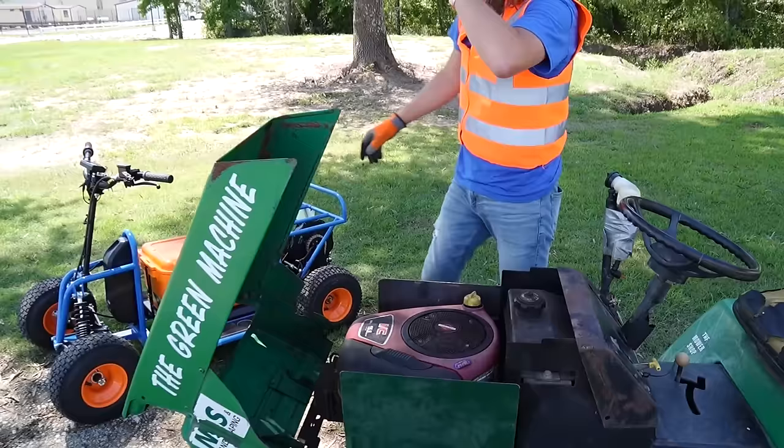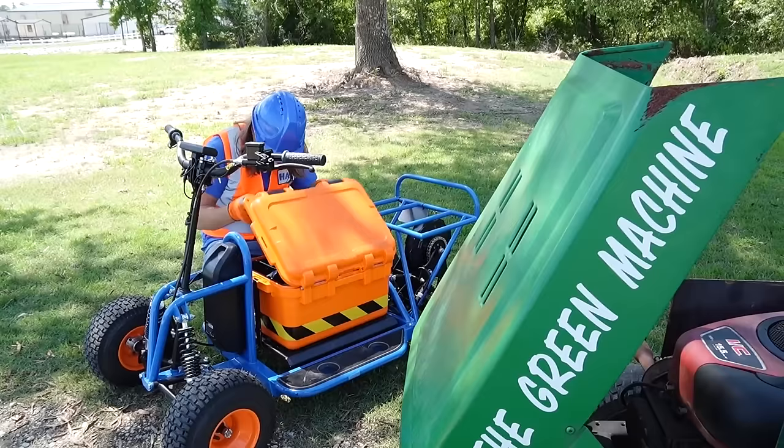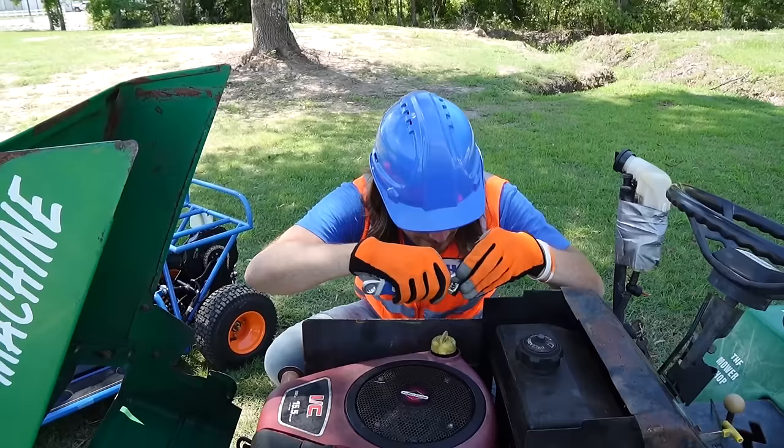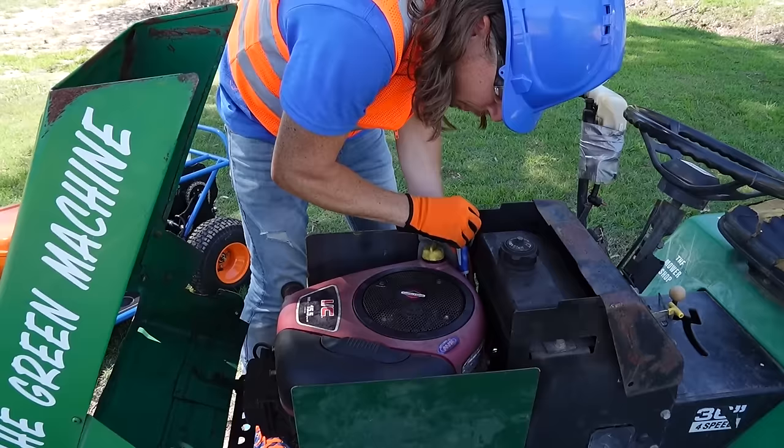To the ATV, to get a tool. All right, let's see here. Oh, here we go. Got it. It's my wrench. All right, here we go. Let's reach right down in here and see if this is what it is. Ugh, I've got to get in here. Let's see, oh, perfect. That's it right there. It's a little loose, it is.